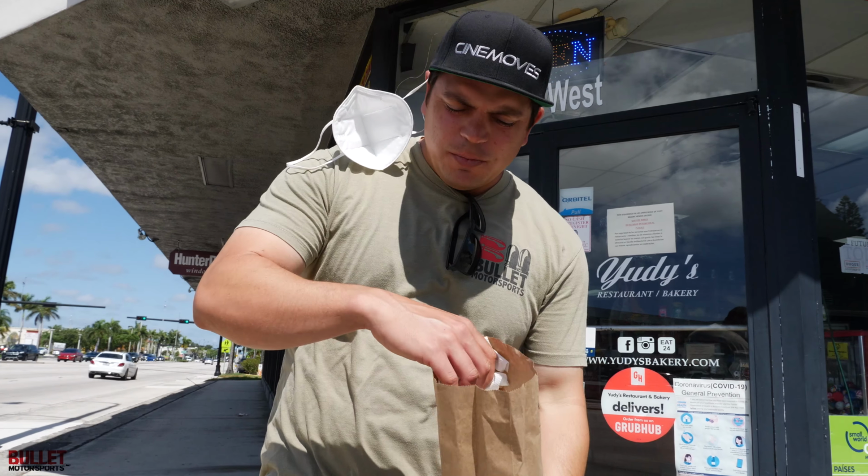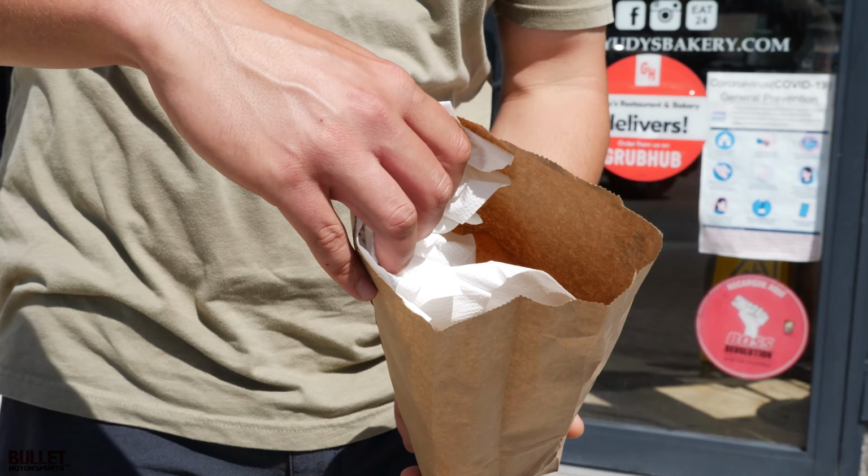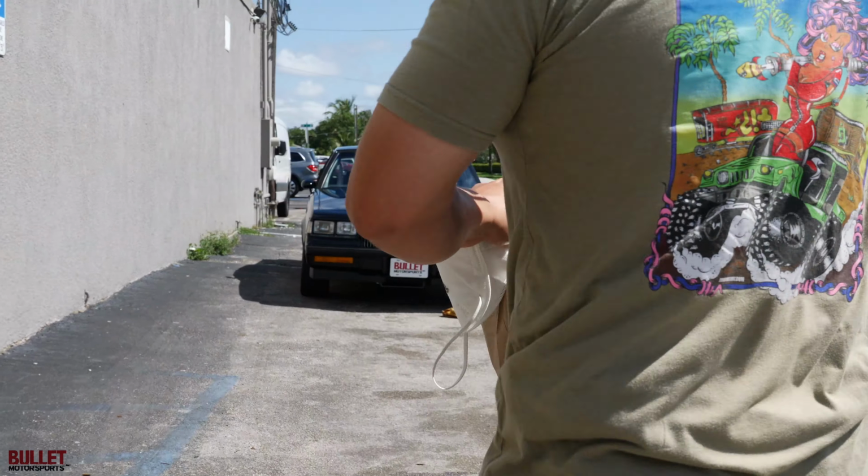We just got the Pan de Bonos. That's what they're called. They're Colombian specialty. It's like a cheese ball, right? Yeah. It's nice. Let me cover this up. Off to HP Tech we go.